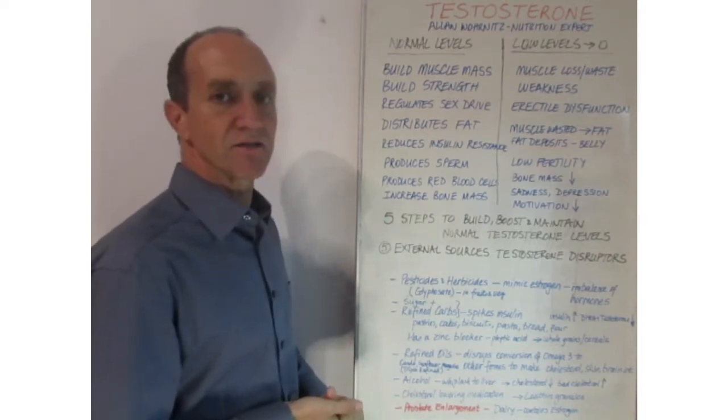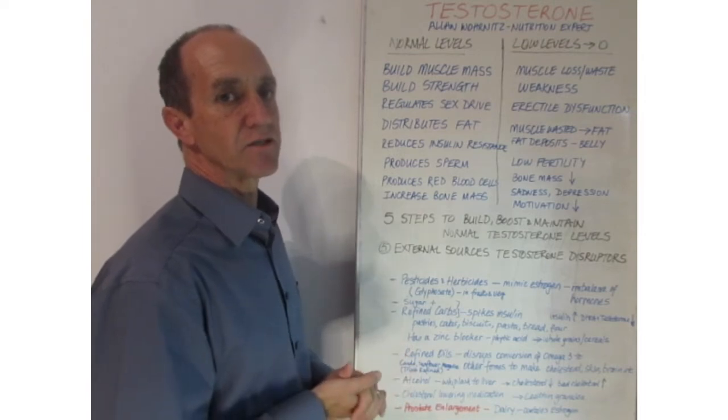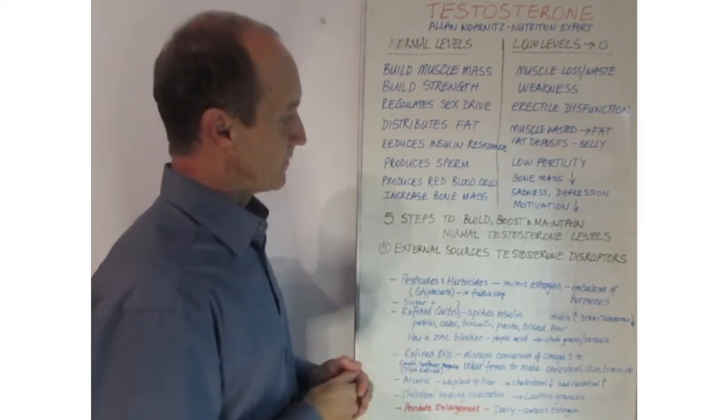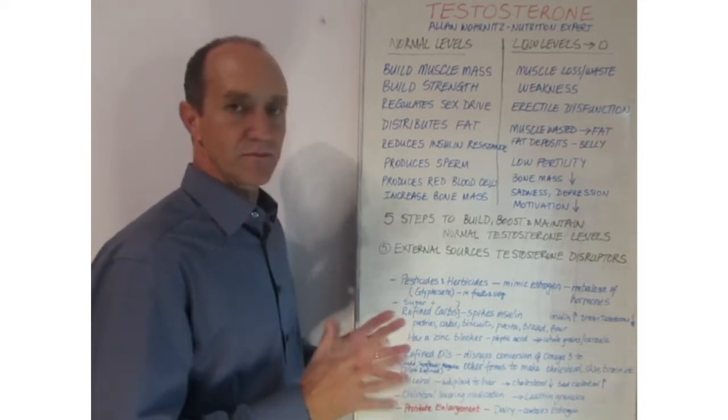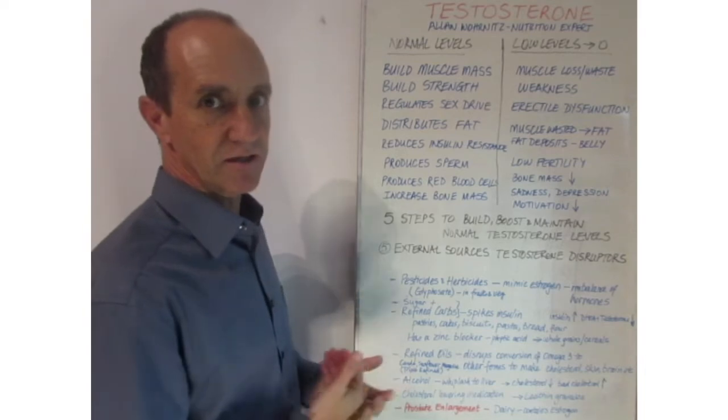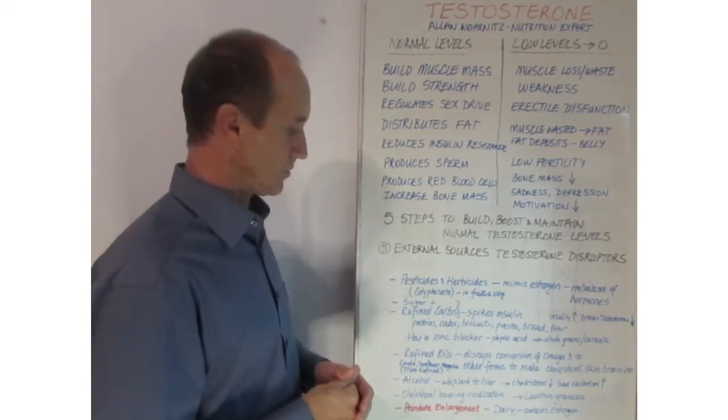It mimics estrogen, so it's like as if there's another form of estrogen, and it actually creates a lot of hormone imbalances in the body. So the body feels like it's got extra estrogen, and it reacts in a way which is not productive to the body.